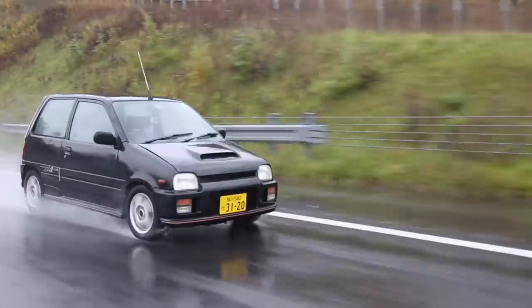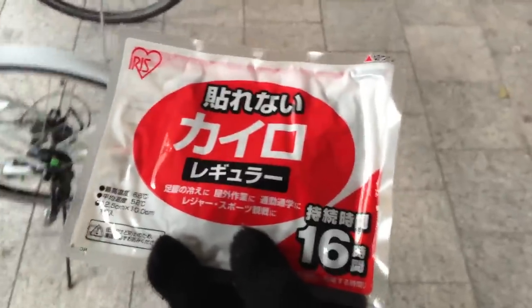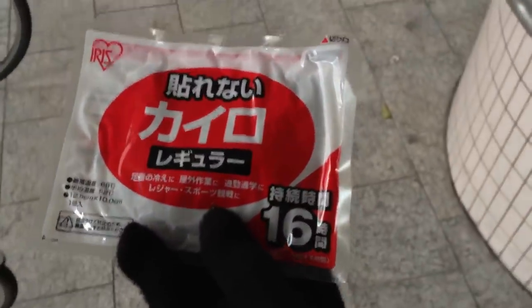There were tropical storms, there were earthquakes while we were there. We probably had the worst conditions to shoot in that we've ever had in the whole time we've been creating Mighty Car Mods. So we're about to head out filming today, but it is freezing in Japan. There's been some earthquakes, typhoons, tropical storms, and really cold.